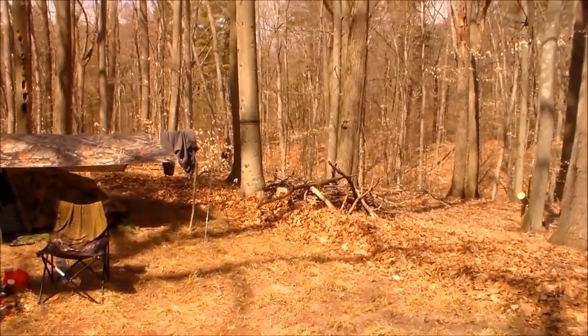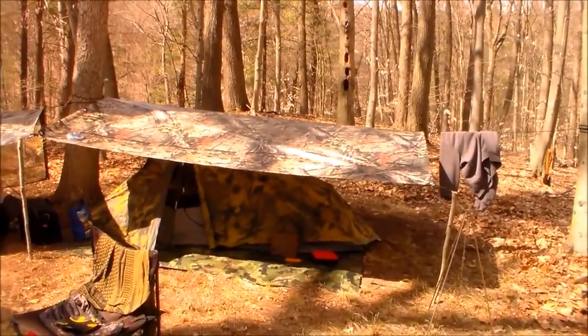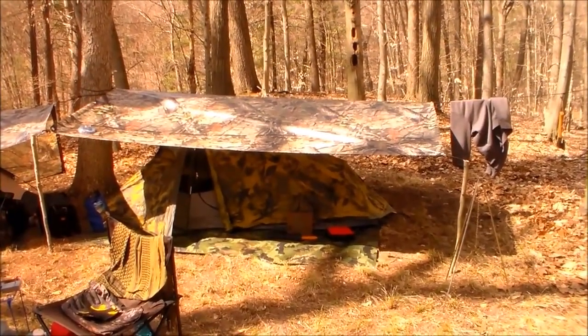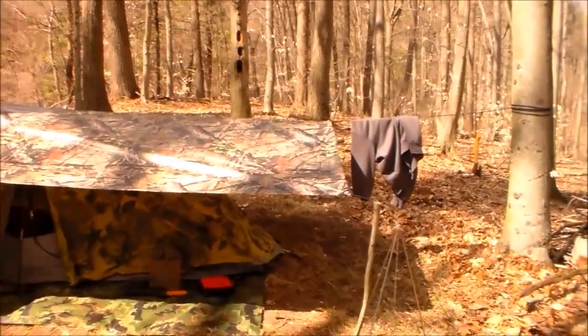Hey everybody, looks like we got camp pretty well squared away. Got to get some firewood. We found a spot back on the trail where there's a bunch of rocks. Get some rocks for the fire pit. When it calms down a little bit later tonight, we'll have a little fire. Do some cooking. Got my setup all done.